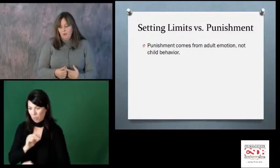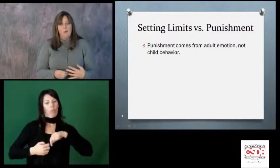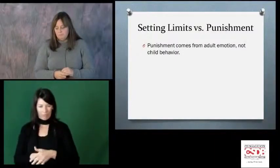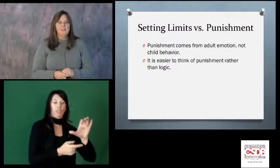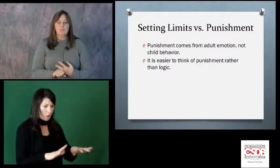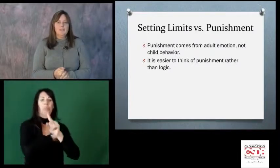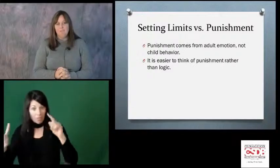So when we feel angry, hurt, or frightened by something that our child has done, oftentimes we allow our emotion, not our logic, to dictate what kind of punishment that child is going to have. It's also easier to think of punishment rather than logic. Logic takes a lot of time. It requires us to be calm. It requires us to look at the situation from the child's perspective and also think about what's important to that child. Punishment is a quick and easy solution, although it's not always effective.